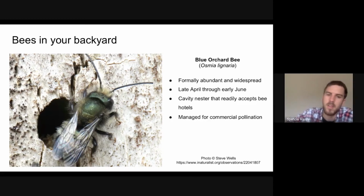And both of them have been managed for commercial pollination of some of the early flowering fruit trees. Because honeybees, as honeybee keepers will know, their colony numbers don't peak until later in the season. These early flying spring bees fill in a gap in the pollination of things like apples and blueberries and cherries and elsewhere.